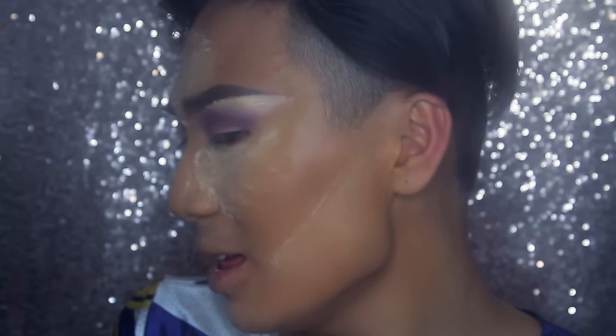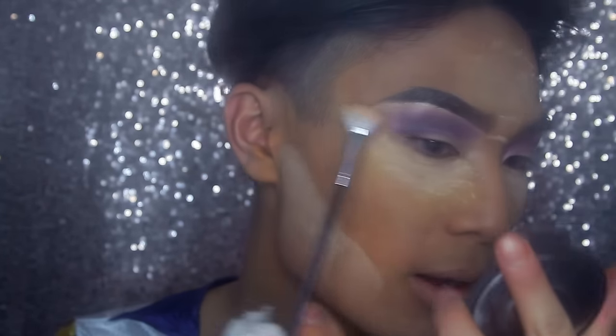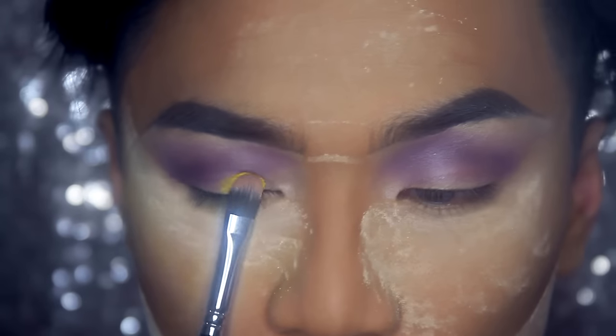Ooh, look at that! I'm using my Becca Opal. No, this is a champagne pop actually. And I'm popping that into the brow bone. I'm gonna put a yellow right onto my lid. Just all over.